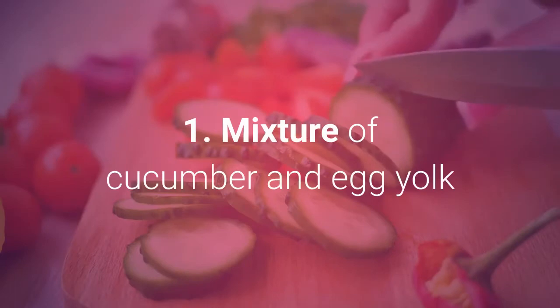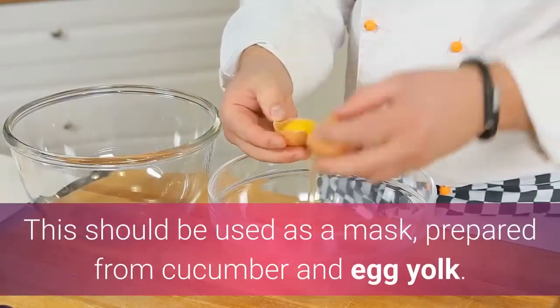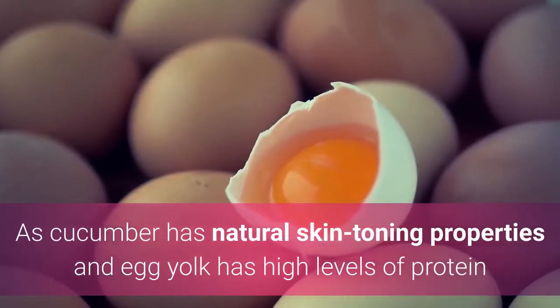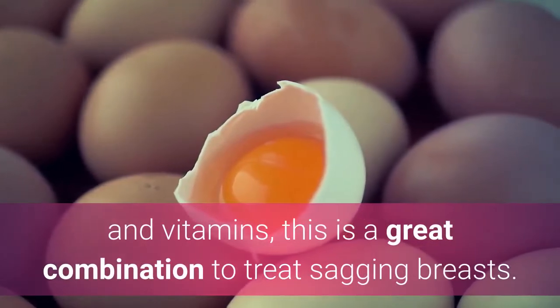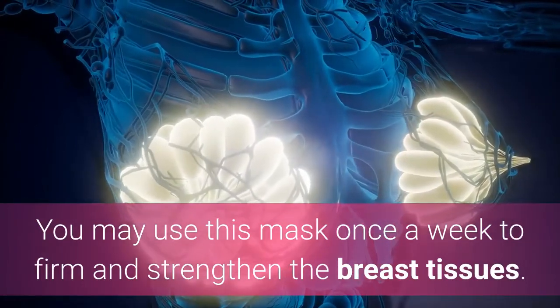1. Mixture of cucumber and egg yolk. This is an effective remedy for lifting your breasts. This should be used as a mask, prepared from cucumber and egg yolk. As cucumber has natural skin toning properties and egg yolk has high levels of protein and vitamins, this is a great combination to treat sagging breasts. You may use this mask once a week to firm and strengthen the breast tissues.